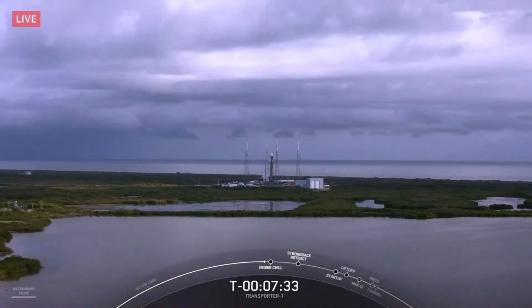So far, the vehicle is healthy. We are currently working no issues. The range is standing by and currently green for launch. And again, weather is a tracking item, but right now we are green for a T0 liftoff time.